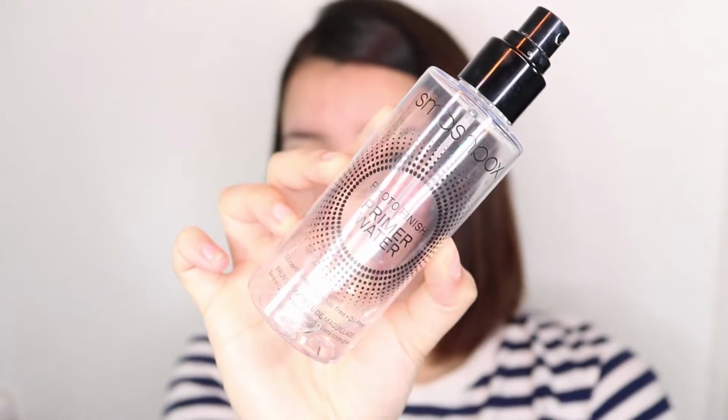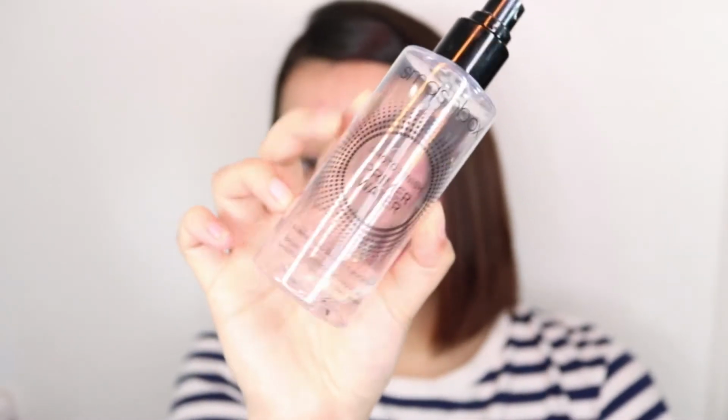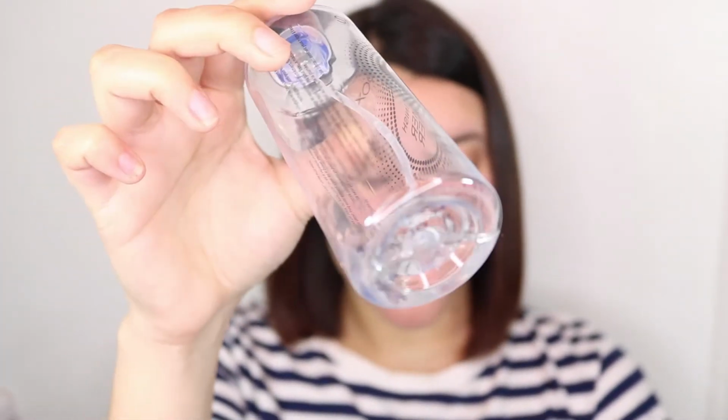Second thing is, I do not prime my face at all. And if I do prime, I use this Smashbox primer water. You can see, it's so empty. But I love this stuff because it brings a nice freshness to the face. I stay away from the Benefit Professional or the Smashbox pore filling primers. Any type of pore filling primers are going to ruin your skin and bring more texture out.